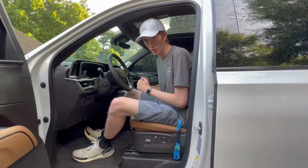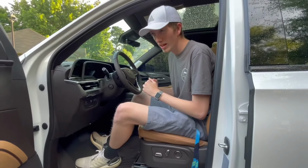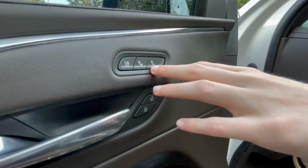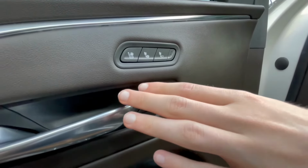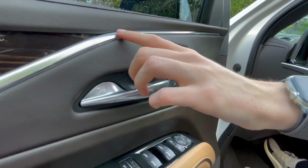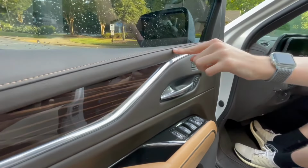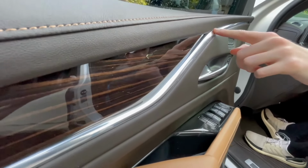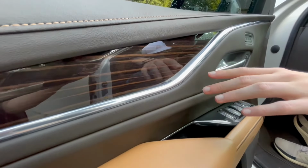And I'm going to go and show off the door real quick since it is easier to do now. So we're going to start up here. You have all your seat controls for ventilated, heated seats. You have the nice, sleek door handle right here. And then we have this variation of trim. So you have this trim here, then you have this metallic-ish trim here, and then you have the wood one there, which does look good.